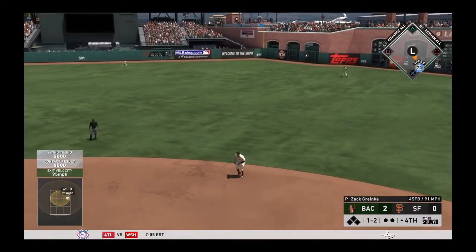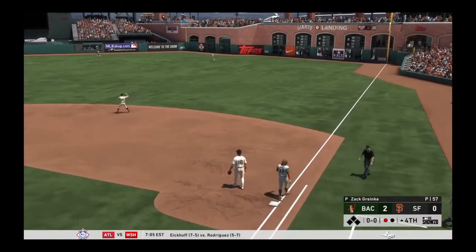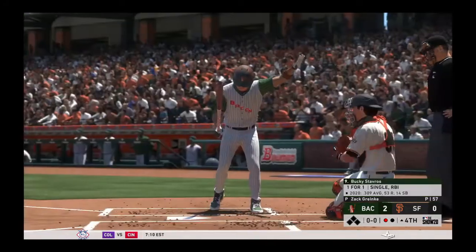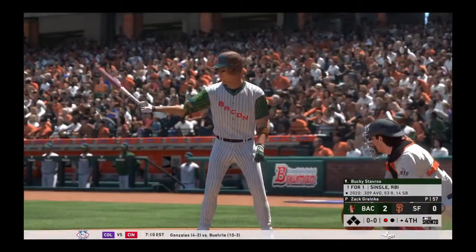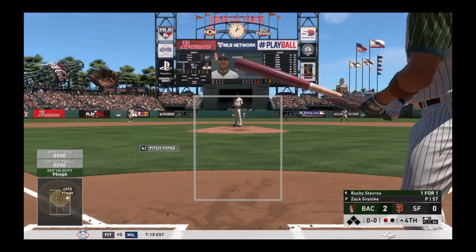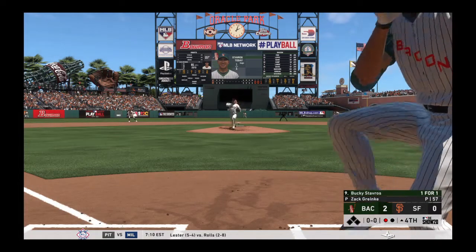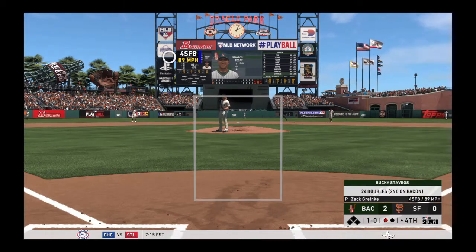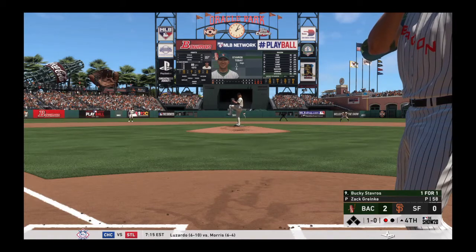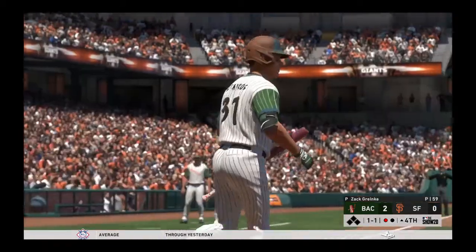Hard hit ball to second. Throw to first in time. 1 gone here in the fourth. Now batting, the shortstop, Bucky. Into the box now, Bucky Taveras. He came through with an RBI single in his last at-bat. Here's the first pitch now from Greinke. And he takes ball 1. That evens it up, 1-1.